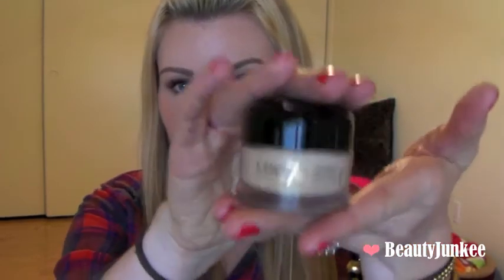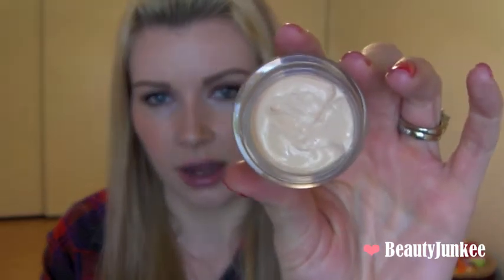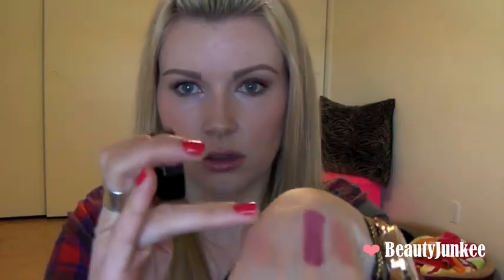So this is what the little container looks like. It says it comes with 1/2 ounce of product, which doesn't sound like a lot, but it actually is. So this is what it looks like inside. And a little bit goes a long way. So I just put my finger in it, and it blends out really nicely. And it feels really nice under the eyes. It feels really great. When I wake up in the morning, it feels still really moisturized. So I do really like it so far.